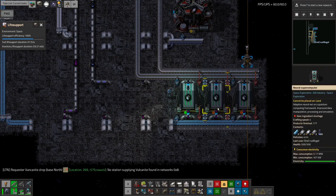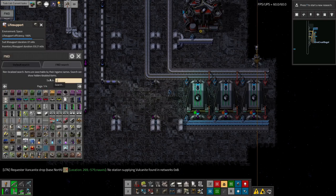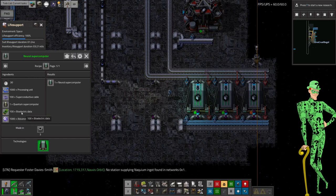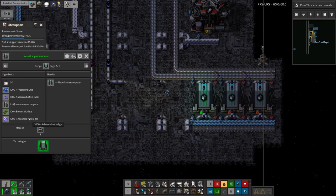I can't just use a larger number of the basic ones, which is slightly awkward because if we have a look in here, the recipe for making these is fairly complex. It takes an absolutely enormous number of blue circuits, which I suppose is fair enough. You're making a big supercomputer, you need a lot of circuitry. We've got a lot of superconductive cables, and these aren't trivial to produce. And a load of data that I need to pull in from, this is what I've been calling the Riddler data because it's green and has a question mark on it, pulled in from biological science, and a load of advanced neural gel as well.